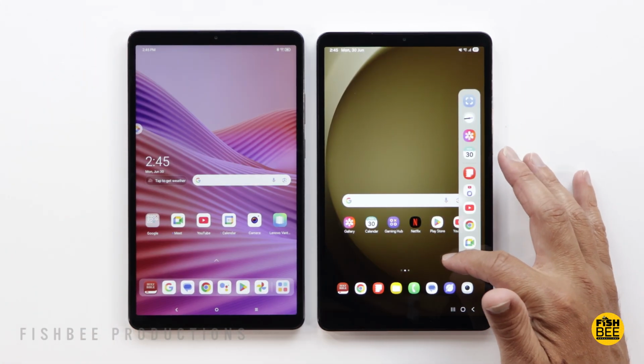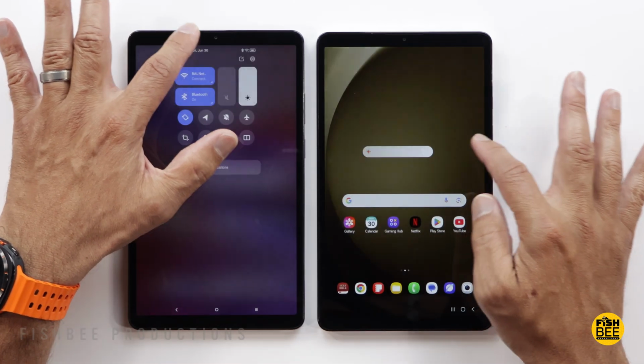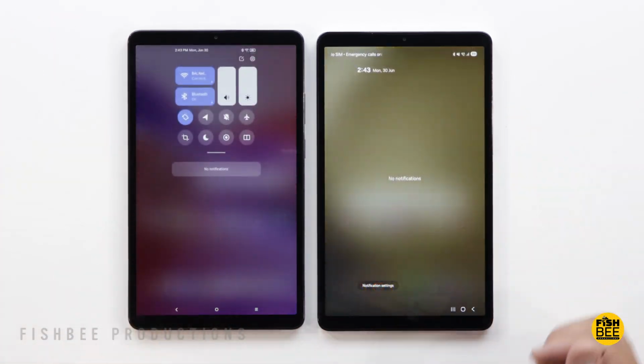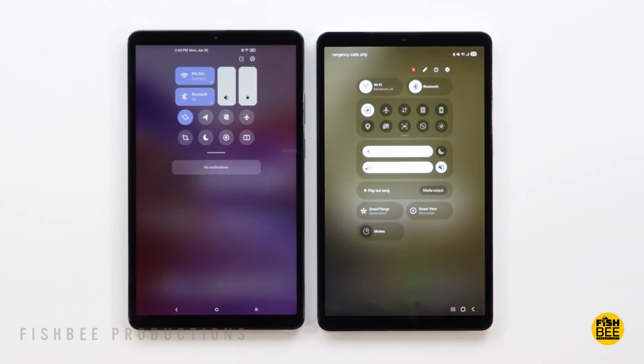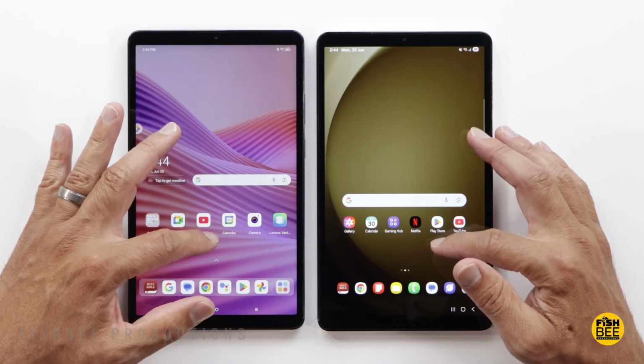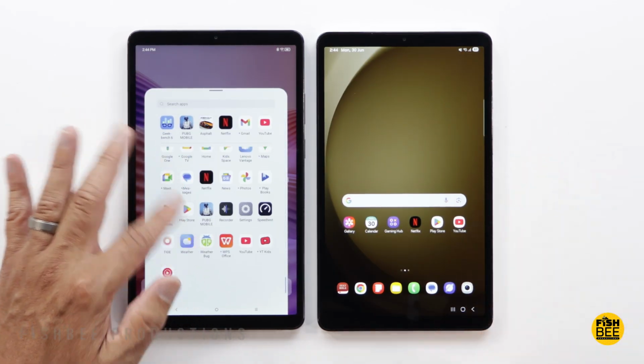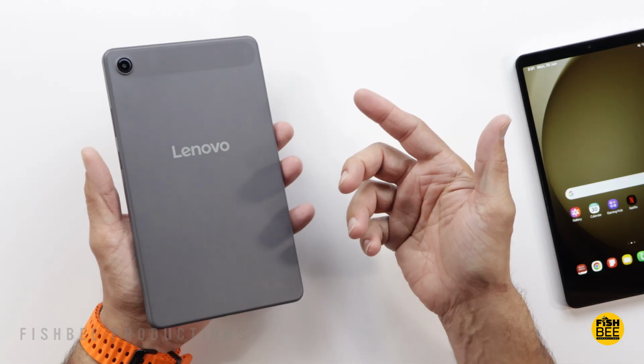The older Tab A9 has been updated to Android 15. Weird thing is, Lenovo is the newer tablet and it came with Android 14. It'll eventually get Android 15, but the Galaxy Tab A9 has already been updated to Android 15. So you're definitely not going to get as many software updates on these two tablets versus the more high-end tablets.